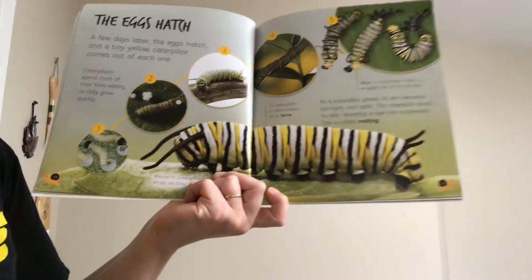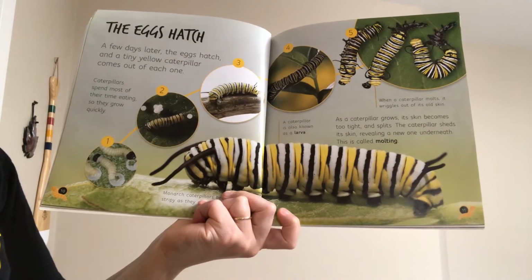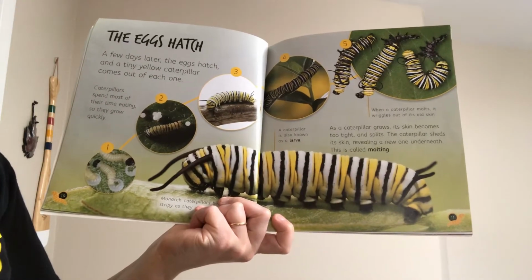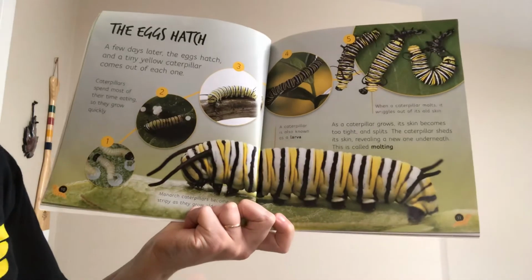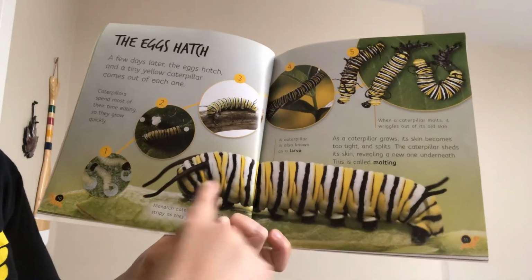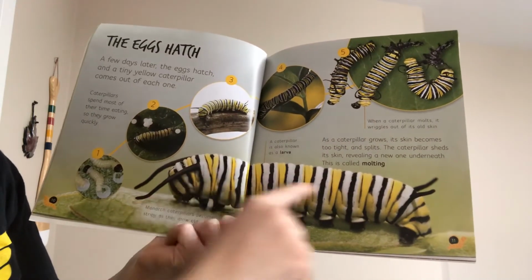The eggs hatch. A few days later, the eggs will hatch and tiny yellow caterpillars will come out of each one. Caterpillars spend most of their time eating, so they will grow quickly. Monarch caterpillars become stripy as they grow older. So here's a monarch caterpillar. The caterpillar is also known as a larva.